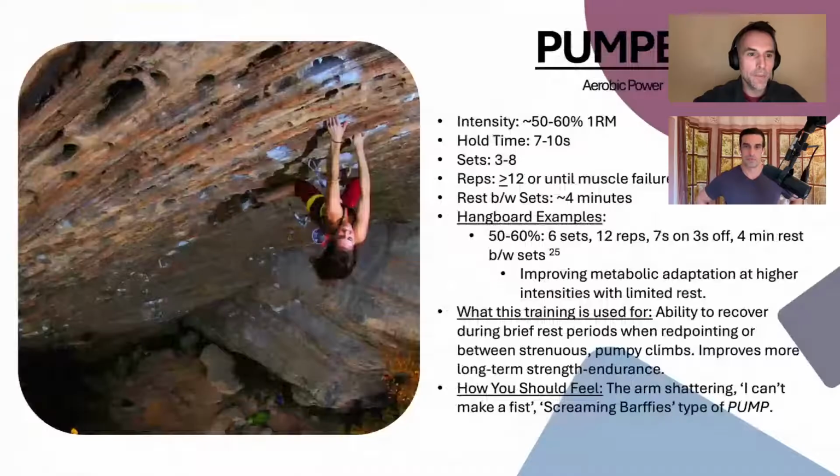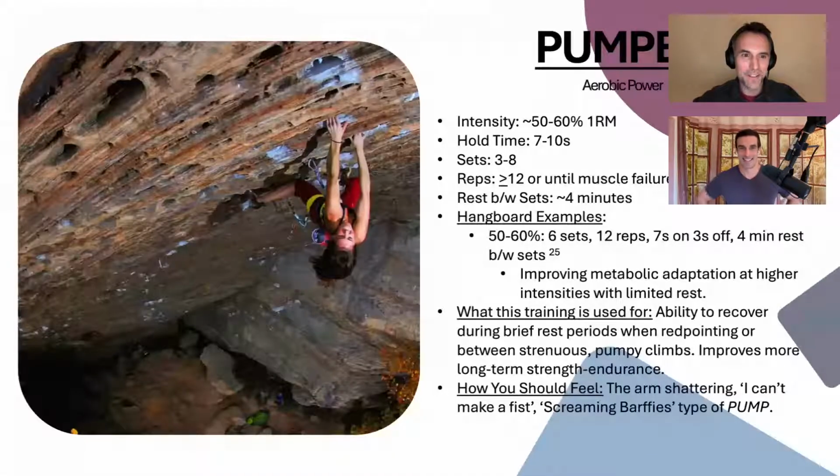All right. So pumped. This is the one that everyone knows. I had to put a picture of the Red River Gorge on there. It's what everyone talks about with the red, pumpy. This is using your anaerobic lactic and aerobic pathways. So again, in the endurance part of strength endurance training, lower percentage of one rep max, 50 to 60% or so, but your volume is going up. You basically are exposing yourself to pain for longer periods of time, and you're decreasing the rest breaks considering the amount of work that you're doing in order to adapt.